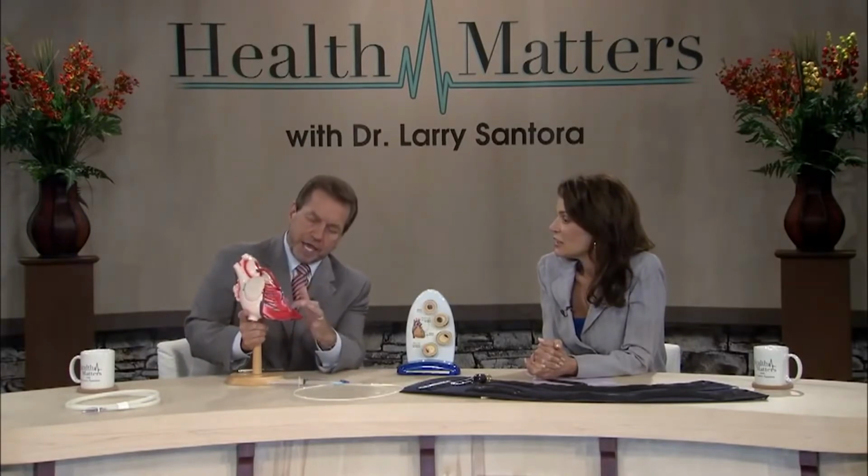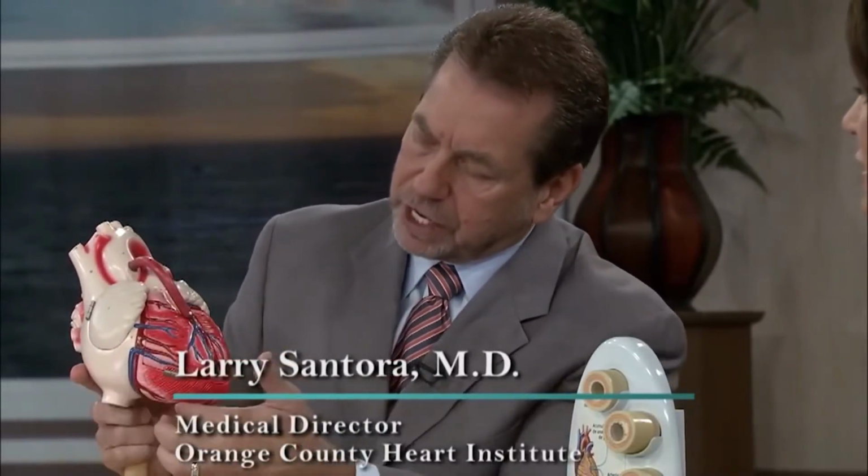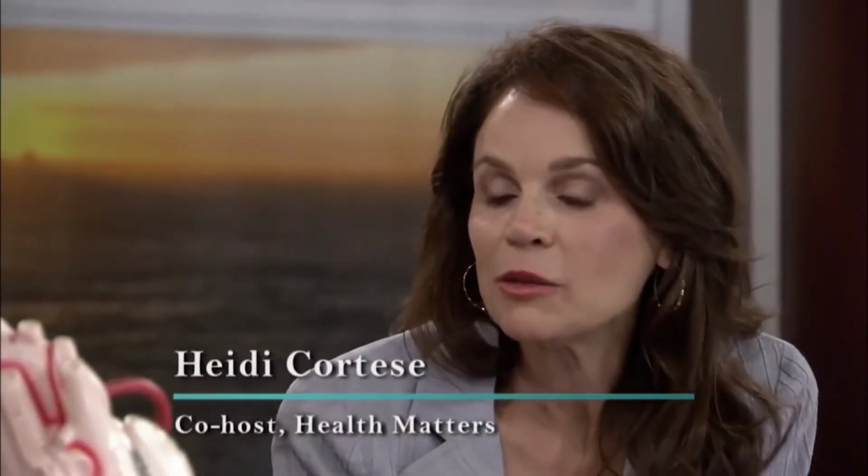You know, the heart is a ball of muscle. It just pumps blood and has blood in the chambers, but it needs its own blood supply on the surface of the heart. And that comes in the form of the coronary arteries. And there's one down the front, there's one on the bottom that supplies the right side, and there's one that goes behind the heart. Now, Larry, the arteries are the red. The red and the blue would be veins?